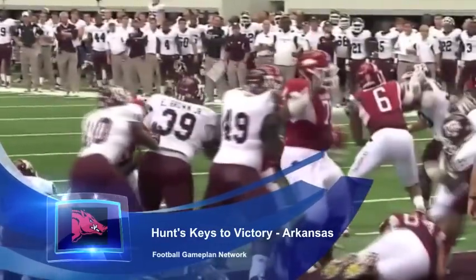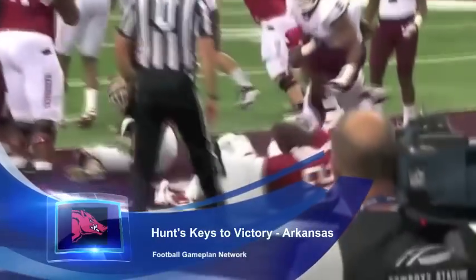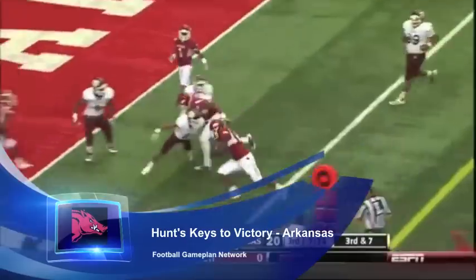So look for a lot of short passes to Joe Adams and company. Get the football in those playmakers' hands quickly and allow them to make one miss, and that's how they can take advantage of a potentially over-aggressive defense in Kansas State.